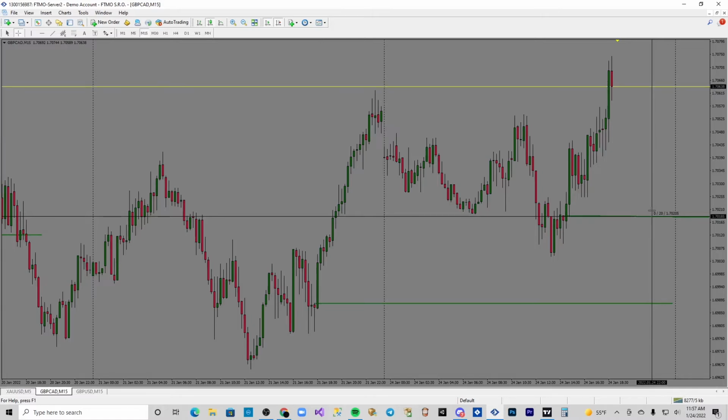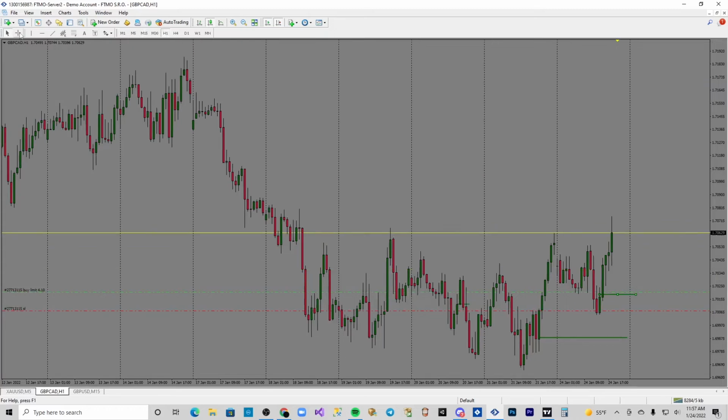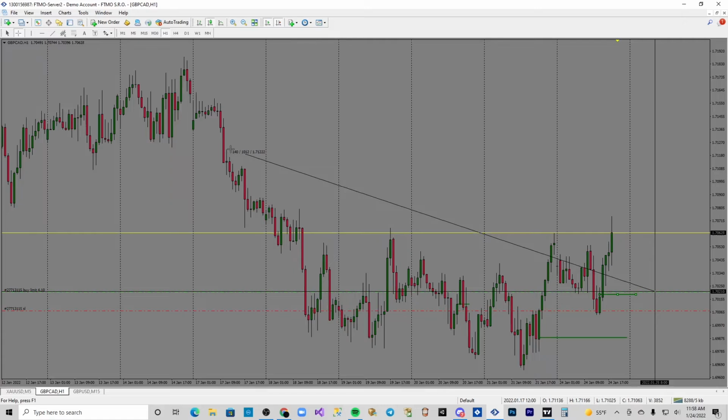0.70205. So that's where we are right now. All right, so I placed the buy limit. Our take profit is going to be, we're taking this to the moon, guys. No, not all the way up, but we are going to take this to this imbalance over here. So we're going to use that as our TP. That is 1.71222.